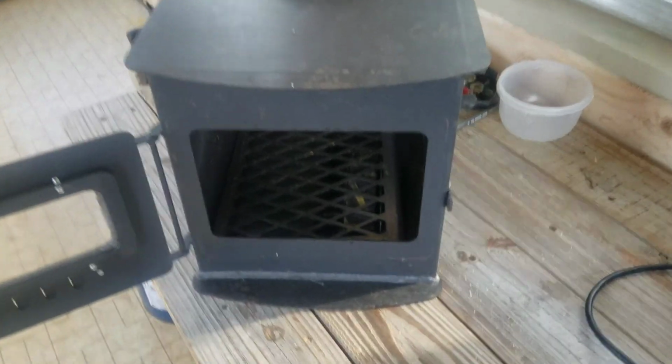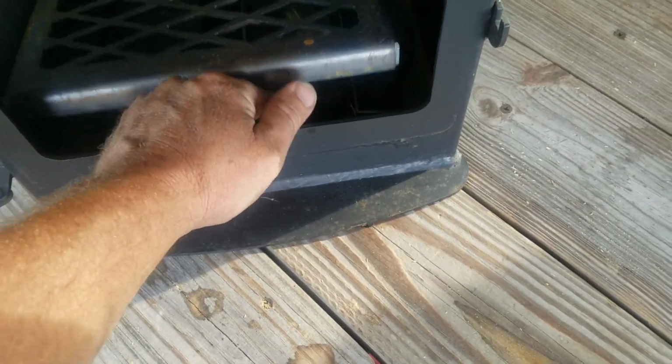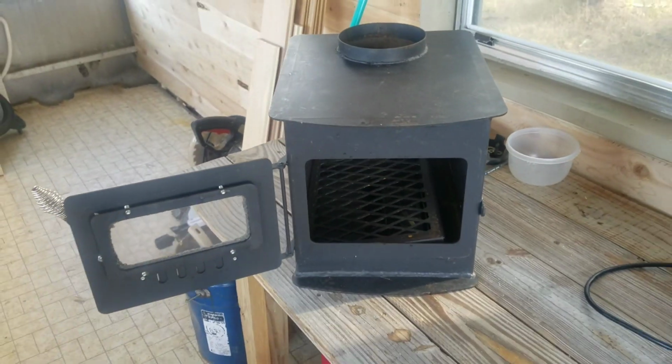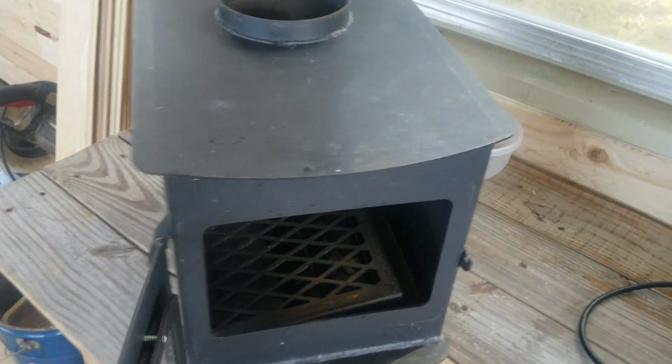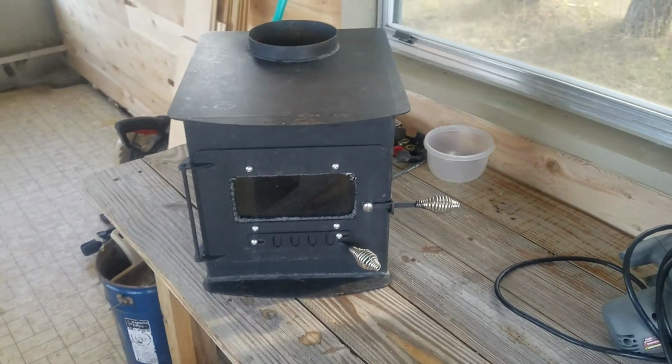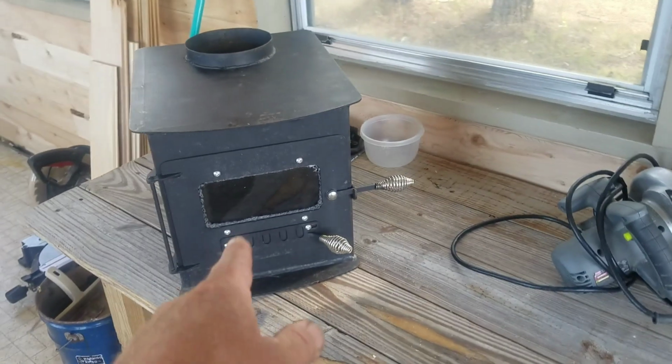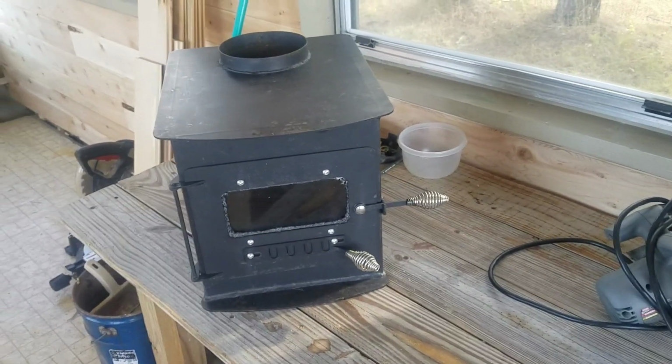I think I did. Came with the grate, and I got the legs, so it sits up like 6 inches or something. But the reason why I like it, for one thing, it's kind of light and it's well made, kind of like a cubic stove. You can also see the fire. It's got the glass front, which I love.